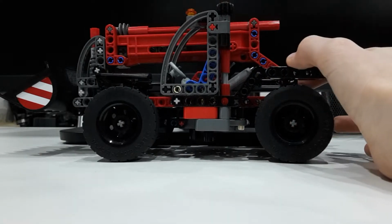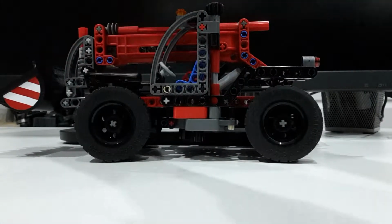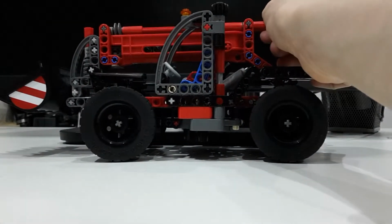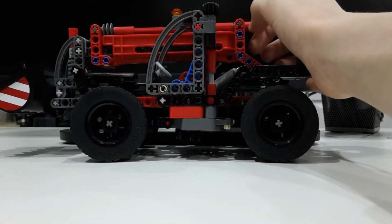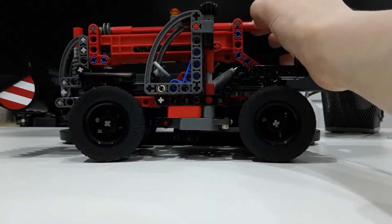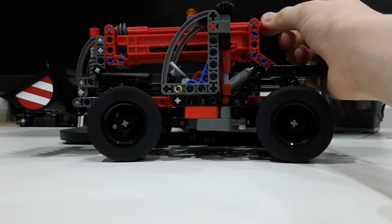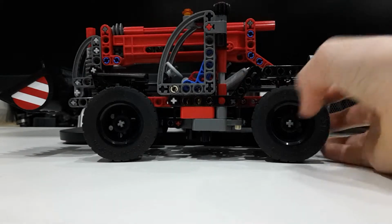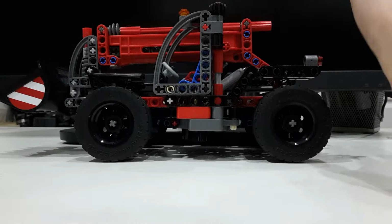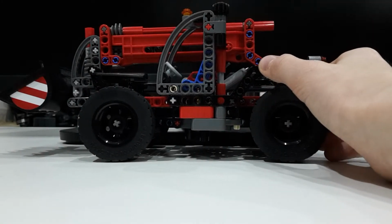So I basically got this for £15 from Amazon because they were doing a sale, and I'd always wanted a Technic set, and I just thought this is a good way to get one for a not crazy price, because if you haven't noticed, Lego's getting a bit more expensive, and the price per part ratio is getting a little bit on the high side. So that covers my number 4 spot.